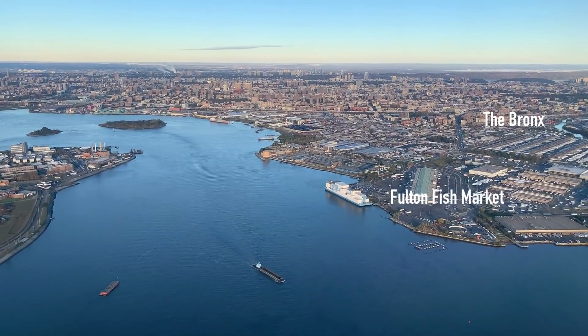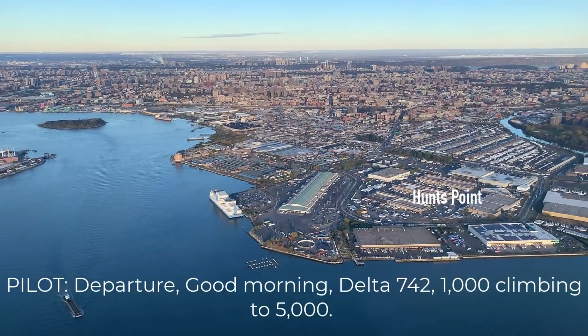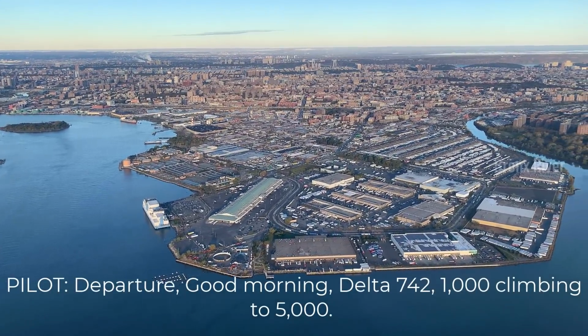As we fly by Rikers Island over the East River, we call the departure controller at the New York TRACON in Garden City. Departure, good morning, Delta 742, 1000, climbing 5000.